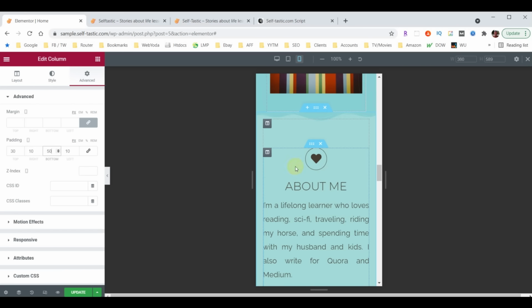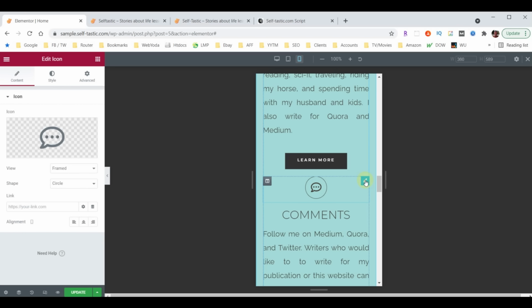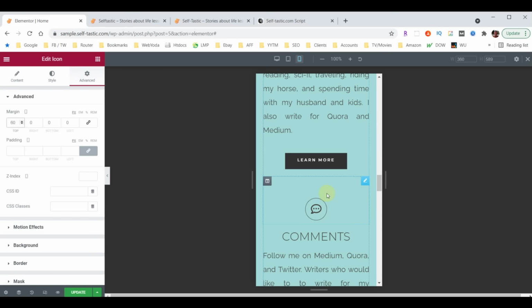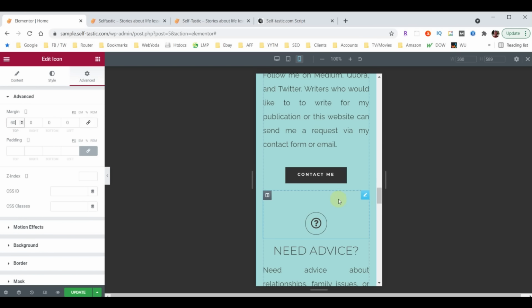Now for the About Me, this spacing looks okay. But look how close that one is. So we're going to choose the icon. And we'll go to Advanced. And then for the margin at the top, we'll put 60. And that looks good. Same thing with this one. We'll select the icon, go to Advanced, and set the top one to 60.